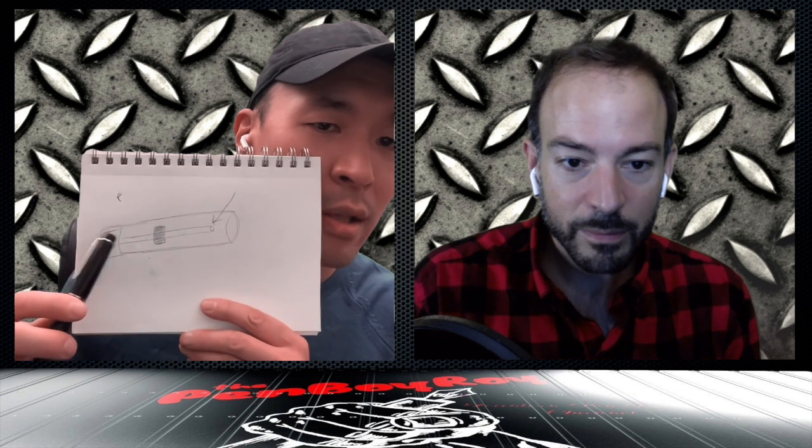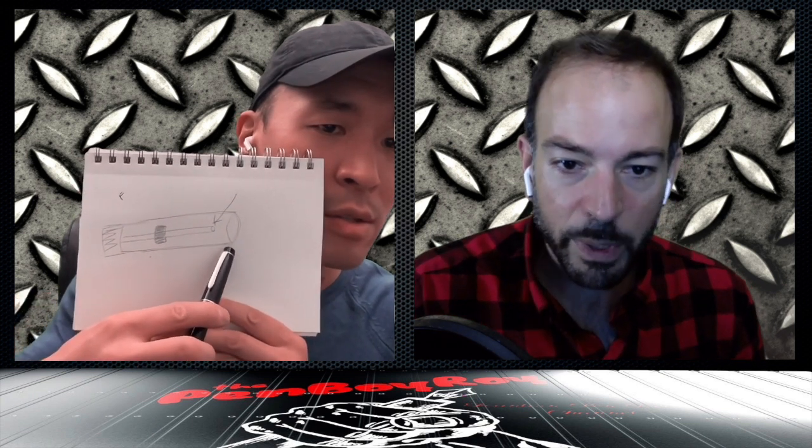Now, I drew a little diagram here, and I want you to just pay attention. For everybody watching, if you're not watching, then just try to follow along as best as possible. This little diagram that I'm showing you is just a really quick sketch I did with a pencil. Imagine this end that I'm pointing to is the open end, the end that connects with the front section.